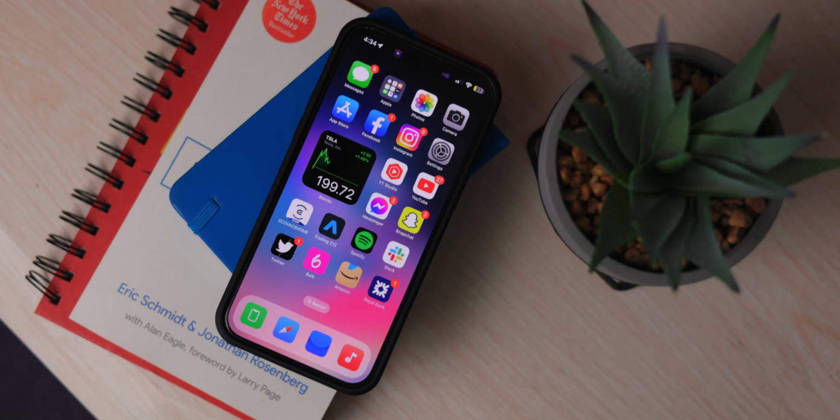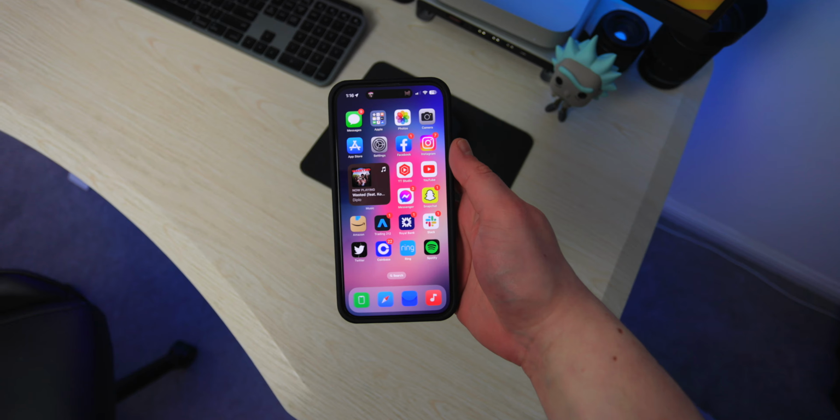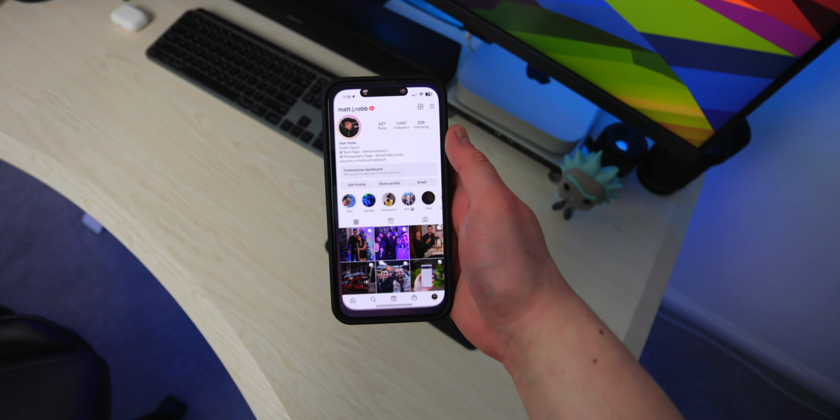So obviously, I do use Facebook, but really not that much. It's kind of a dying thing in my opinion. I do use Instagram a lot. I have numerous Instagram pages.